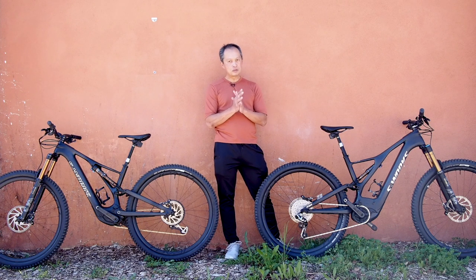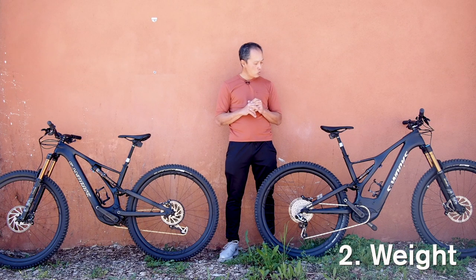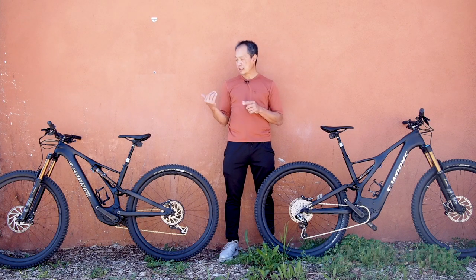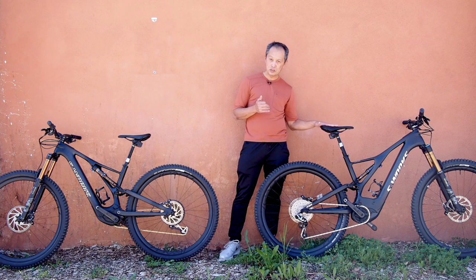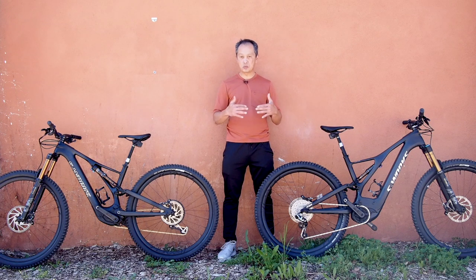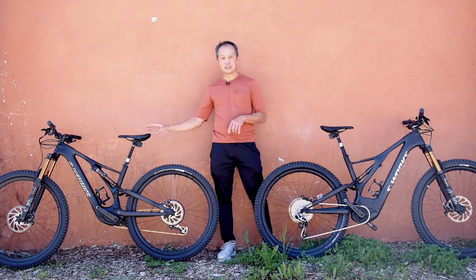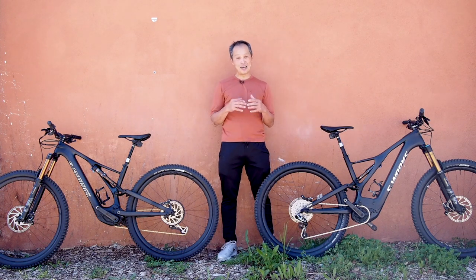The next thing we want to talk about is weight. Weight was probably the number one objective of the Levo engineers when they started this project a long time ago. And what they did was they dropped 9 pounds, 47 pounds on this one, 38 pounds on both S-Works bikes, and that follows down the line. Even as you go cheaper, the heaviest version of the SL is still lighter than the lightest version of the Levo by a lot.